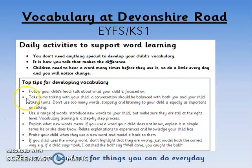Now, I think the most important thing to help vocabulary is this first one here, which says, talk to your children. So when your children come home from school, try and engage them about what they've learned today, or if they have any interests, because building up that excitement about talking will build that vocabulary as well, which is something we do quite a lot in school.